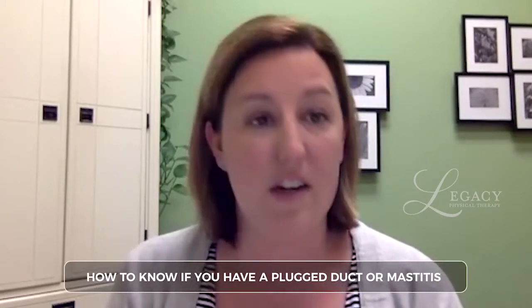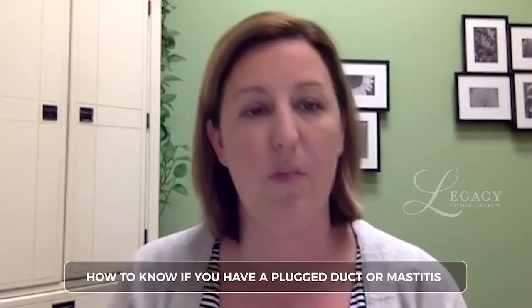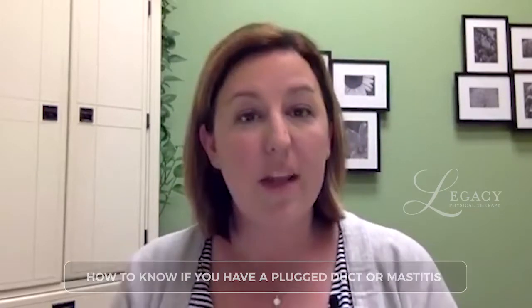A plugged duct or clogged duct, you're going to hear me say that, and probably even blocked duct, generally comes on suddenly, and it's a firm, tender, painful lump anywhere in the breast area. The lump may be warm or red to the touch, and essentially happens because the milk becomes clogged in the duct and it causes swelling and discomfort. And sometimes it can become infected. And when that's the case, then this plugged duct turns into what's called mastitis.